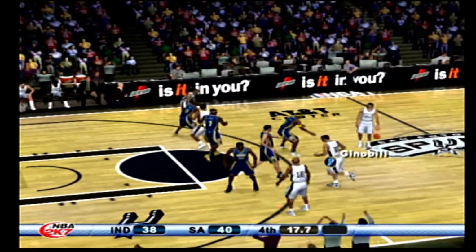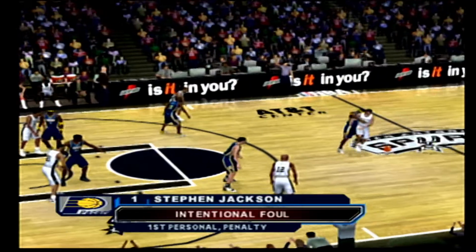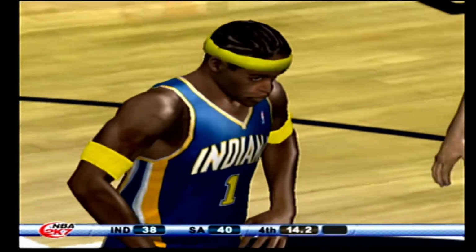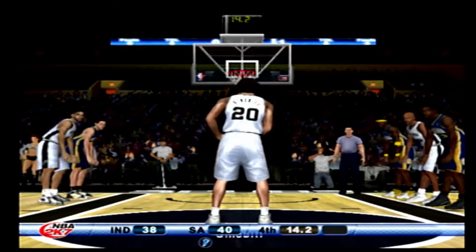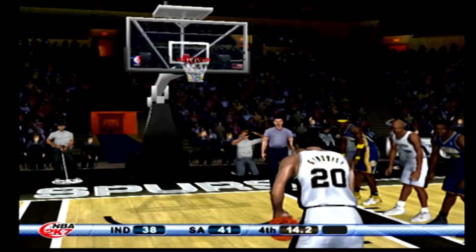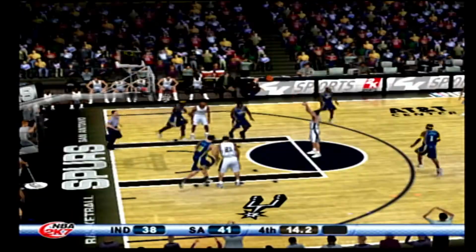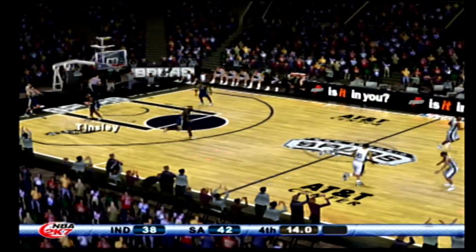The Spurs with the ball. They've been doing a great job so far sharing the rock on offense. Defensive foul. Jackson has picked up his first foul of the game. Shooting 2. Gets the first. That makes it a 3-point lead. Two for two, and it's a 4-point ball game.